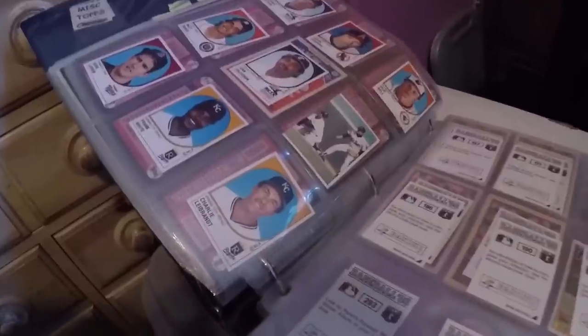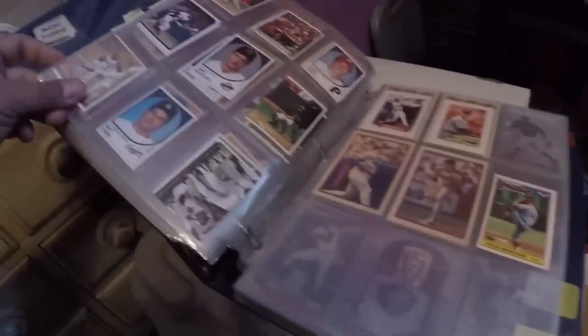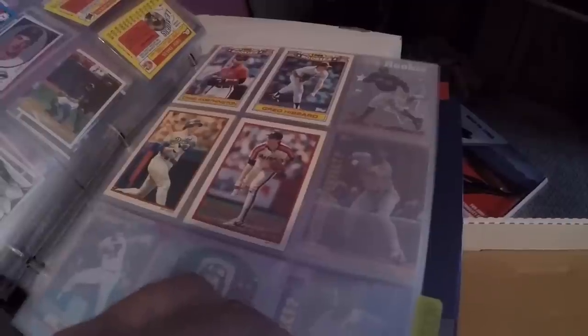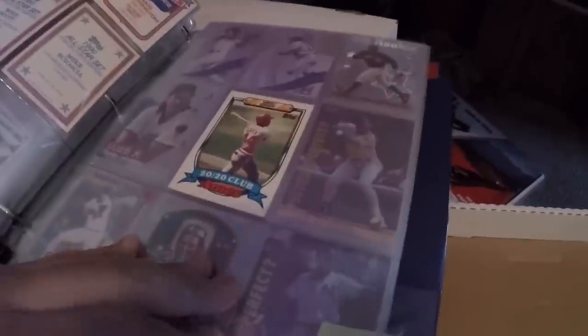What are these? I don't know what these are. Panini. I'm not sure if these are worth anything or not. Mike Scott. Decent players back here too.